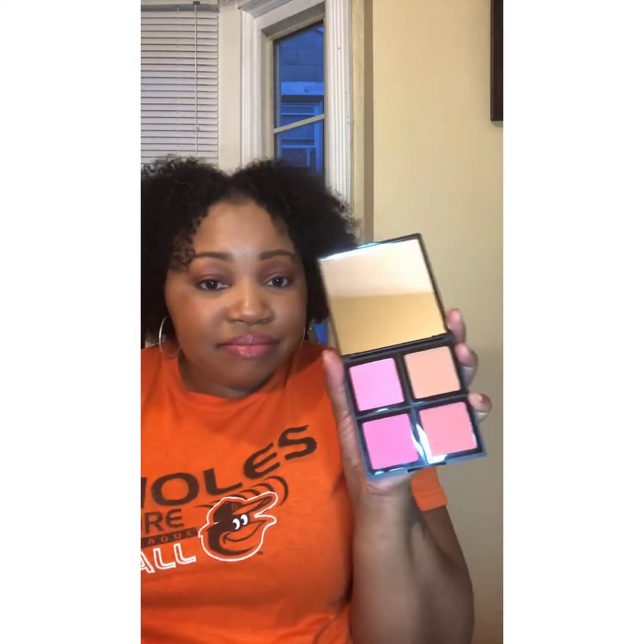But I like the blushes nonetheless. I like the fact that it has a mirror. I love any palette that comes with a mirror because it's like dual use. I can't wait to try this out. I'm glad to have it in my collection.